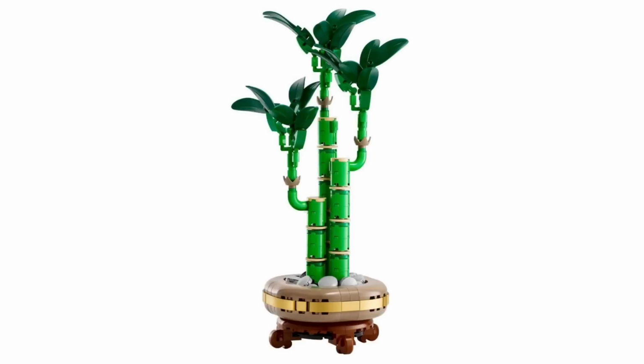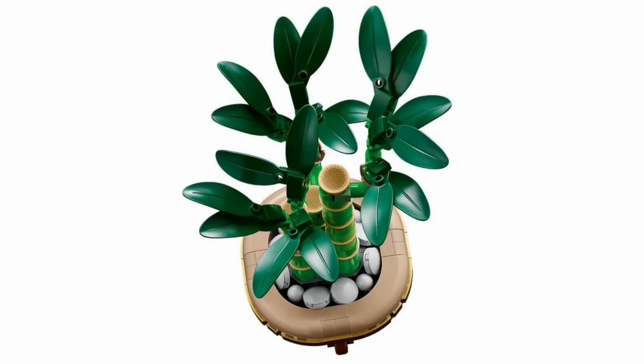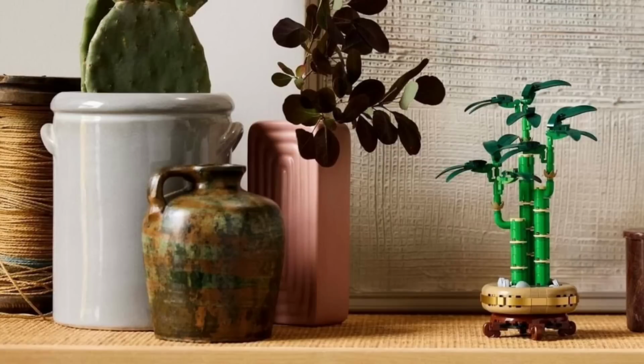I know it only includes 325 pieces, and it is a pretty standard price to piece ratio, but I think if you're looking at the actual model itself, I would happily pay $30 for this and get it on full price without waiting for a discount, which is something that I usually do for pretty much every LEGO set.